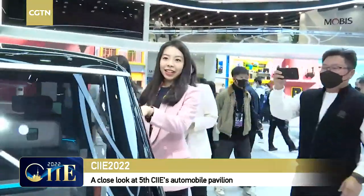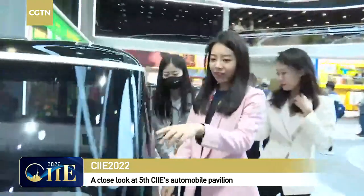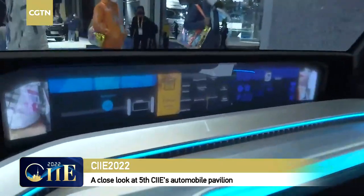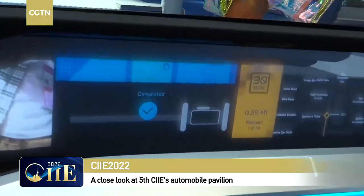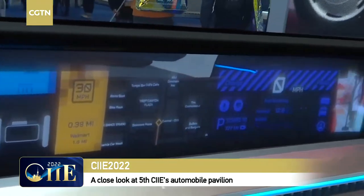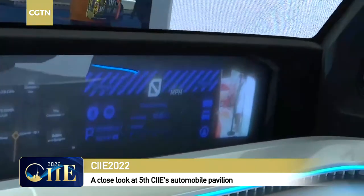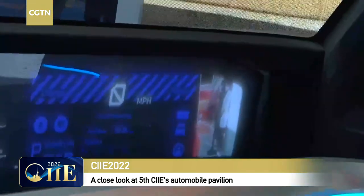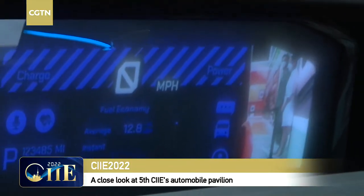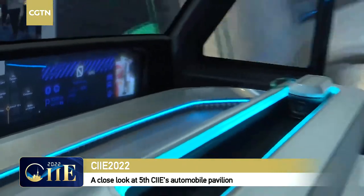Can we take a look at the interior here? I'm talking to my cameraman to show our audience what is on the windscreen. As I'm switching different modes on the phone attached to the steering wheel, these are all the functions that we can see on the windshield. All right, thank you so much.